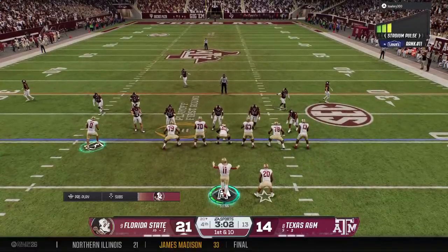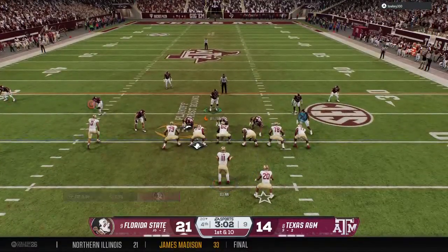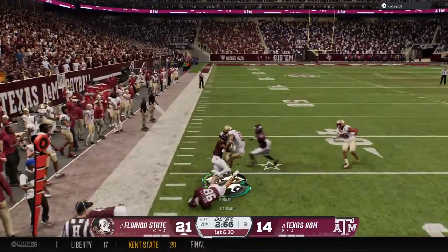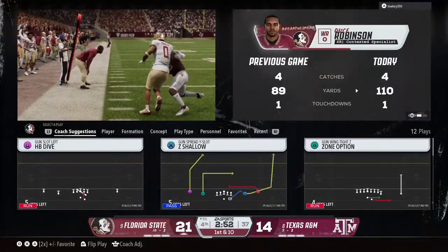Florida State offense on the field. This game just got tighter. The temptation might be to sit on this lead, but we'll see how aggressive they get. With the catch, it's Robinson. They bring him down, but the drive has now reached the 35.